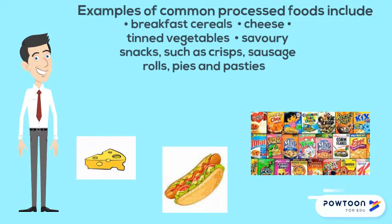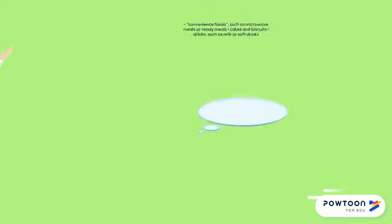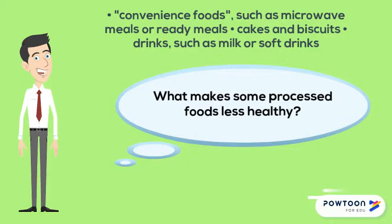Examples of common processed foods include breakfast cereal, cheese, tinned vegetables, savory snacks such as crisps, sausages, pies and pastries, meat products such as bacon, sausage, ham, salami, and pate, convenience foods such as microwave meals or ready meals, cakes and biscuits, as well as drinks such as milk or soft drinks.